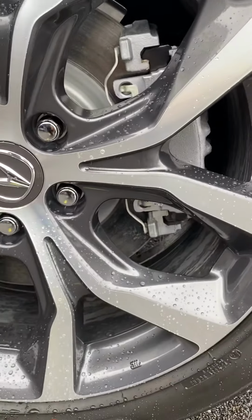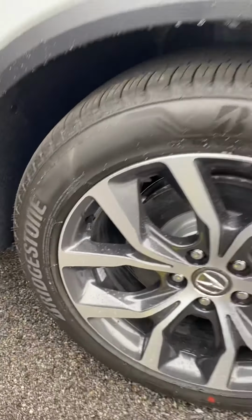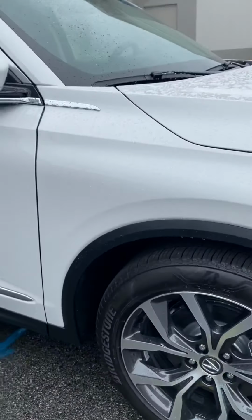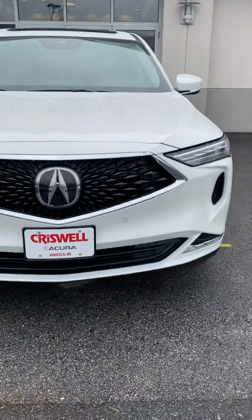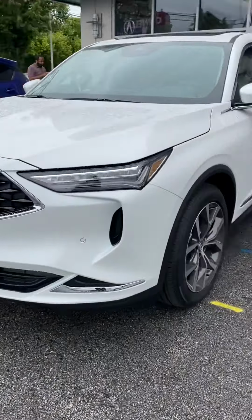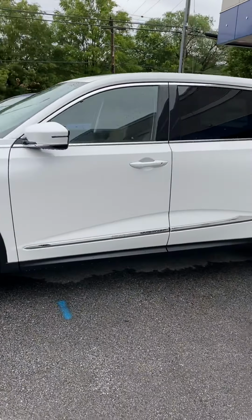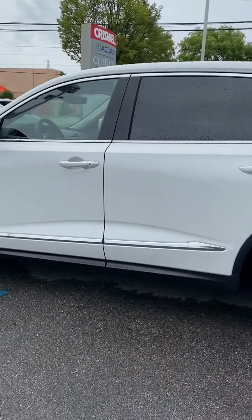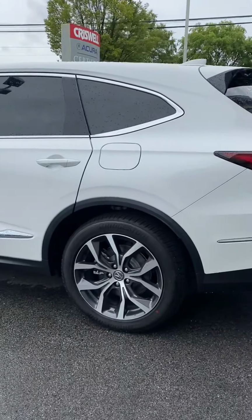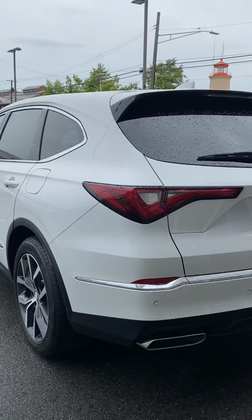These are measuring 20 inches, riding on 255/50 series Bridgestone tires. So this vehicle is all-wheel drive. Has the 3.5 liter V6 engine, 290 horsepower, and that is mated directly to Acura's 10-speed automatic transmission. One of the best in the business, shifts very, very quickly, and keeps the vehicle in its power band, which is really, really nice for a vehicle that has true VTEC.